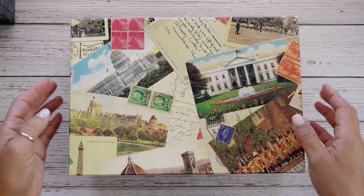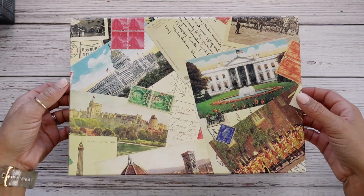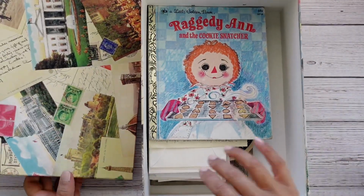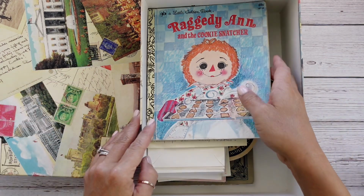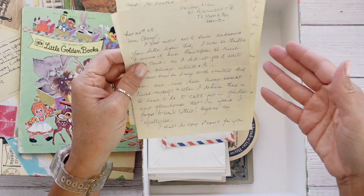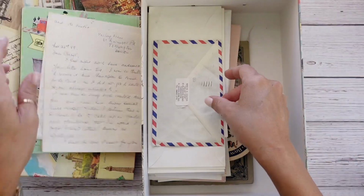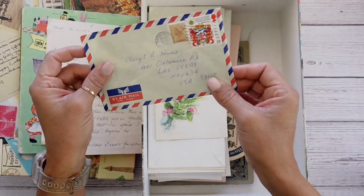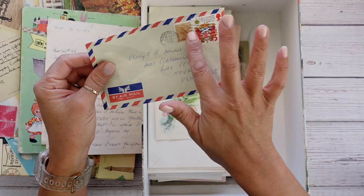Now, for the most part, I did try to stay within the realm of junk journaling, but of course I did find a couple of other things, like this box that I thought would be super useful to store some of the things that I'm working on. I got this little golden book. There's just something really special about handwritten letters, so I did keep a couple of them. She had a lot.